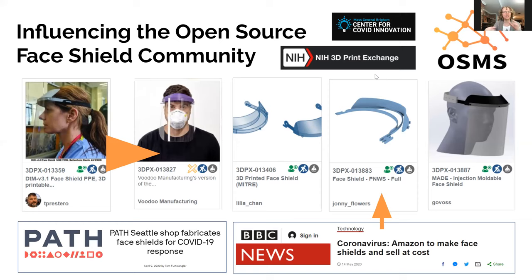So not only is the design up there, but the research around what are some of the standards that apply, what are some of these research articles and so forth. We shared that very early with the open source medical device community through some of these various routes.